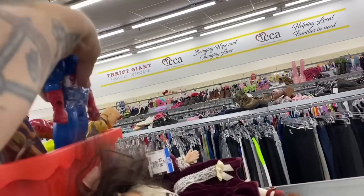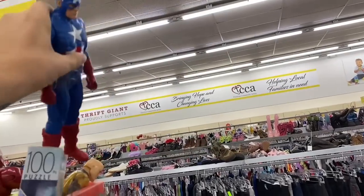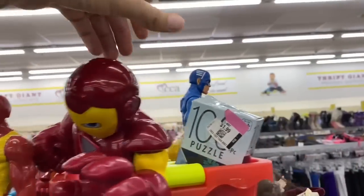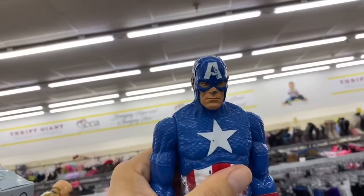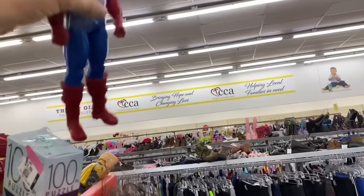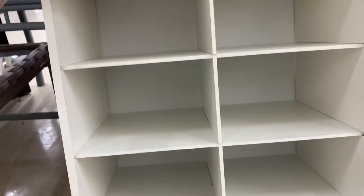And then we got Cappy over here. Does he got paint wear on his nose? Oh yeah, he sure does. They all do. 99% of them do. It's crazy. Doesn't matter if it's a 12-inch figure, a 6-inch figure, or an Imaginext or whatever. He's got paint wear all the time. It's weird. Oh, look at this little shelving unit.